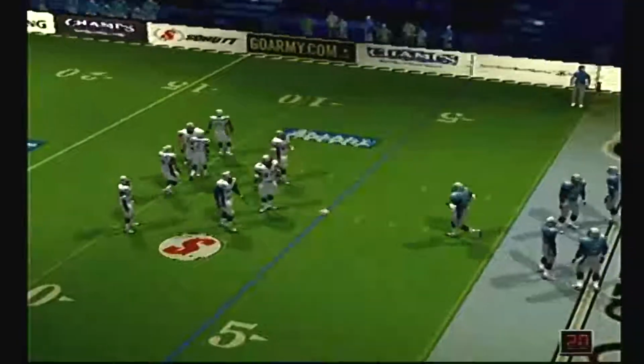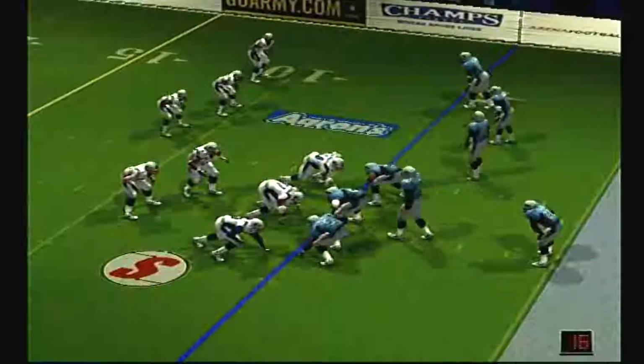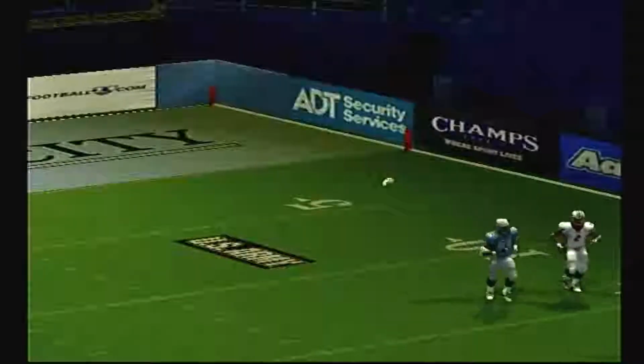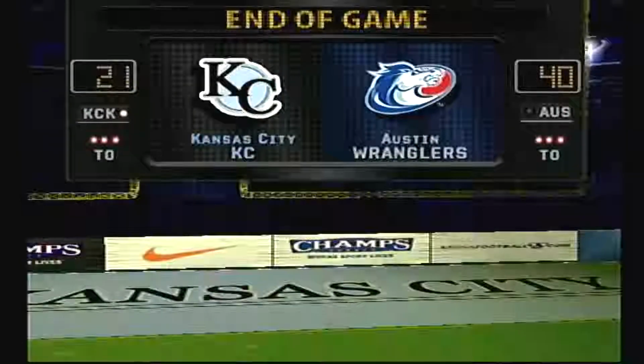First and 10, ball on the 5-yard line. Make some moves. Ball, ball. Push the ball. That's the end of the game. The final score is the away team, 40. The home team, 21.